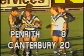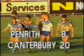Canterbury running out well-deserved winners over Penrith by 20 points to 8 in a very, very good game. And Penrith wouldn't have lost any friends through that outing.